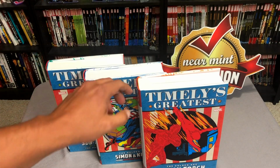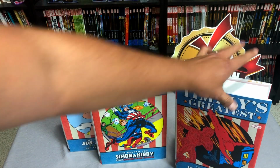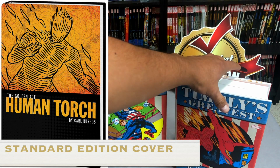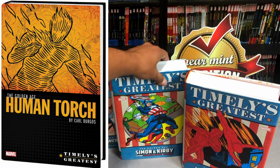The very first thing I want to do is compare it to the other books right here. Now, this book right here, Timely's Greatest, The Golden Age Human Torch, comes out on November 27th. That's at comic book stores and places like Cheap Graphic Novels. And then a couple weeks later at places like Amazon and Barnes & Noble.